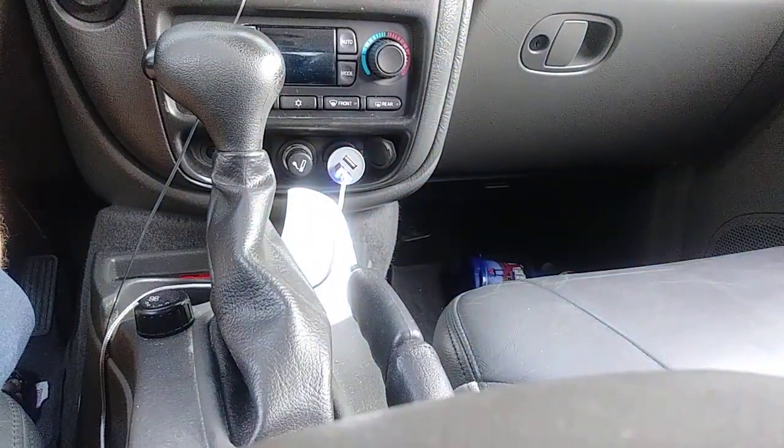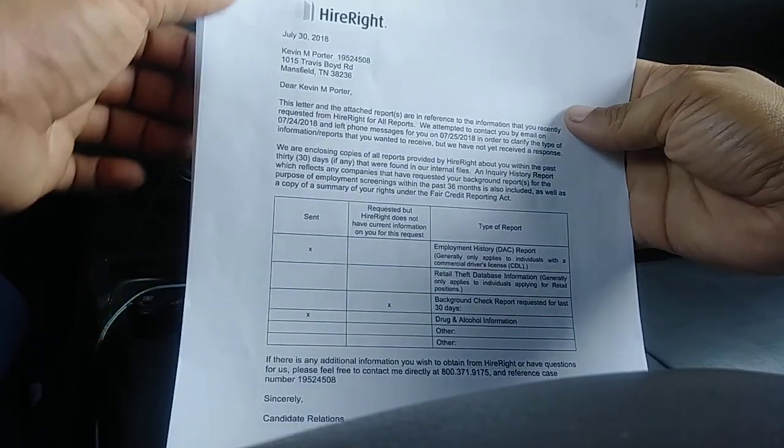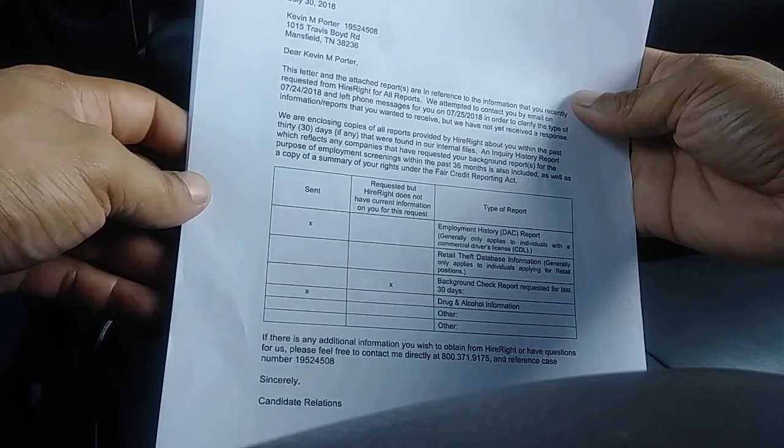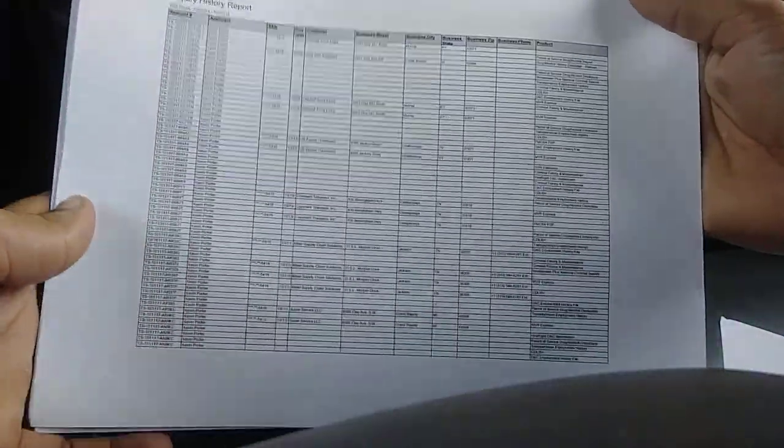Now, the first couple of pages, I've taken some of the pages out, but I left the cover page. And with your cover page, as you can see, it's very basic. It's got HireRight. It shows basic information, just kind of a generalized summary of what is on the report or what's not on the report. Now, we go to the next page. What we have is the inquiry history report.